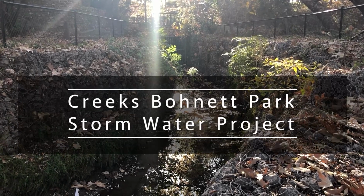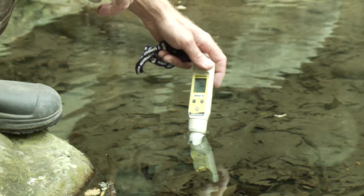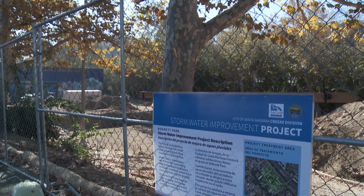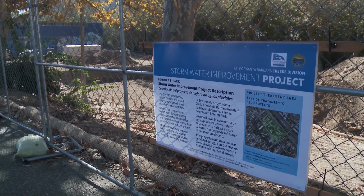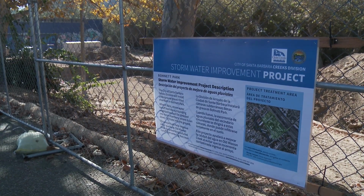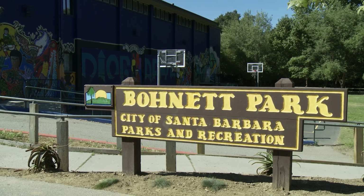The Santa Barbara Creeks Division is always looking for new ways to improve the water quality in our creeks. Their latest project, the Bohnett Park Stormwater Improvement Project, is a collaboration between the Parks and Recreation Department and the Creeks Division. So when we started our park design and park development project, which is about 3 years ago, at the same time, the Creeks Division was looking for opportunities to do stormwater treatment systems underground in the city, and Bohnett Park was a perfect place for them to do the work.